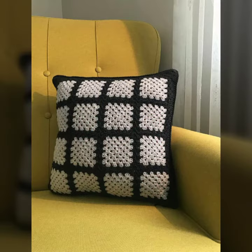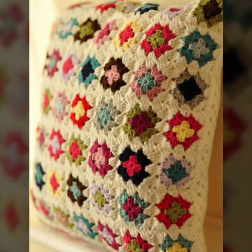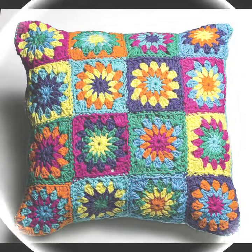Today I will talk about a more stylish and gorgeous collection of the most demanding crochet cushion cover designs. Different designs, different ideas, different color combination contrasts for you.